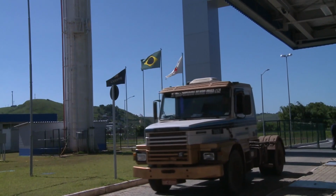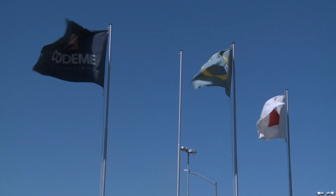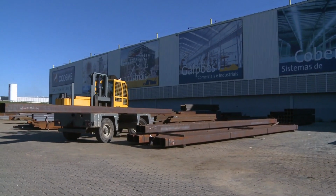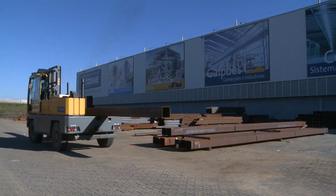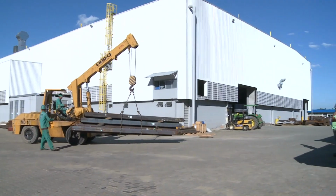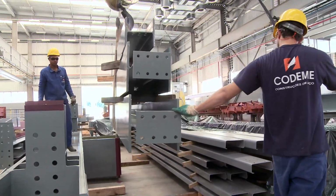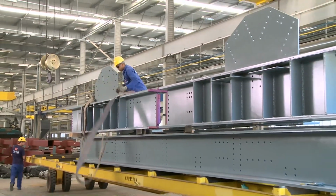Codeme chose Juiz de Fora, located 200 kilometers north of Rio de Janeiro, as the site of its third and newest production facility. Completed in 2012, the plant employs about 400 workers and is optimally located between sources of raw materials and growing population centers. The steel components produced in Juiz de Fora are used to erect large modern buildings throughout Brazil. Up to 2,500 tons of processed steel leave the plant per month.